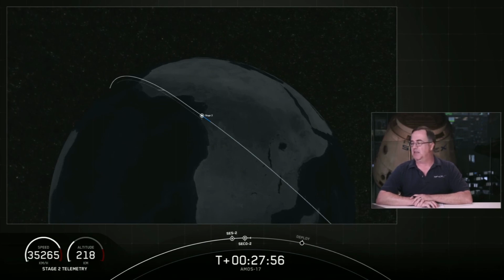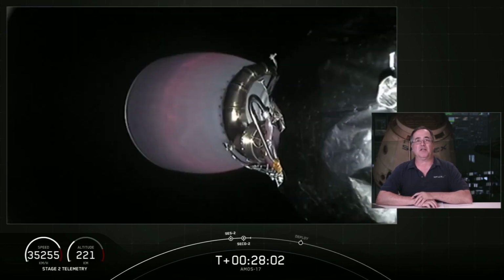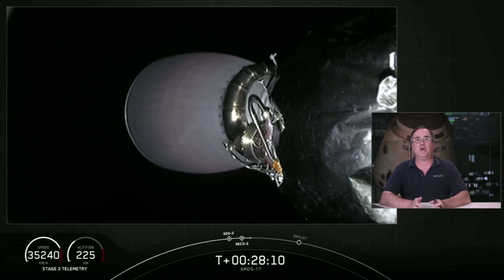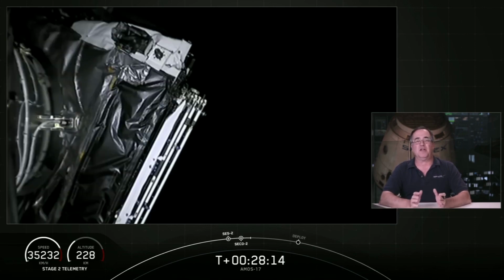Looking at the plots, it's a really good looking orbit for the Falcon 9, still carrying the AMOS 17 spacecraft on top. So now that we're in a good orbit, we're going to be coasting for the next 4.5 minutes or so. So we're going to stop live commentary, but we'll be back at T plus 31 minutes, 30 seconds for the final event, the deployment of the AMOS 17 satellite.